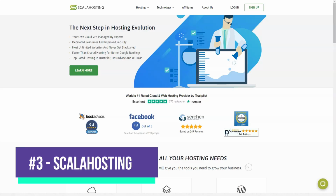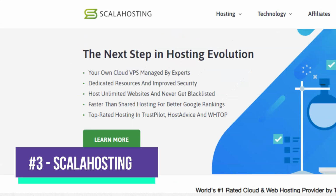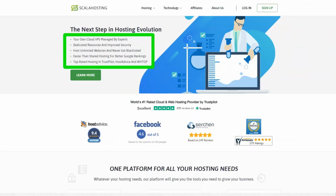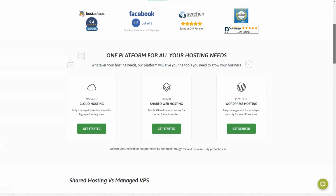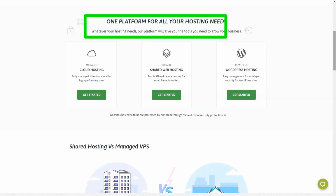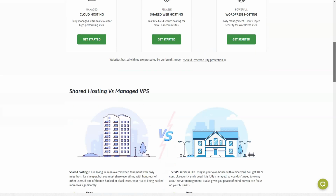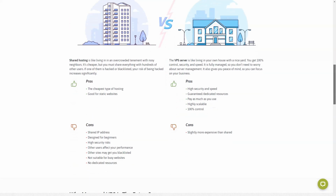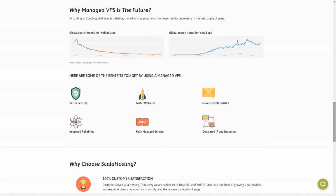Little known, Scala Hosting manages to deliver great features, high performance, and attractive prices in one convenient package. Shared plans are a great choice for small websites, and the company's proprietary hosting panel also lets you harness the full power of a VPS solution. Don't let this web hosting gem go unnoticed. Scala Hosting offers 3 hosting types to choose from: Classic Shared Hosting, Managed VPS, and Self-Managed VPS.